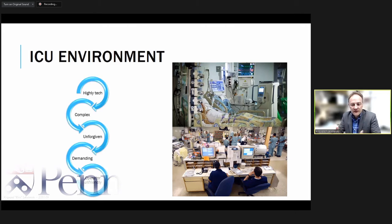So, summarizing all of this together, it's a highly technical environment. You really need to know what you're doing because you have to use the equipment, which is complex. The environment itself is complex. You have multiple streams of information with different data veracity combined together, and then you have to make sense of which of this information is true, which of this information is not true. It's a relatively unforgiving environment. Mistakes in the ICU are very, very costly, and quite often our mistakes are visible in the matter of minutes and seconds. It's a demanding environment.